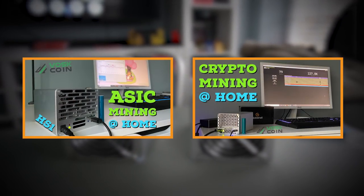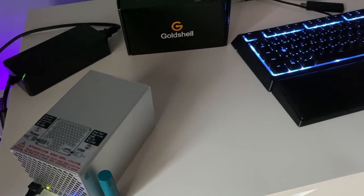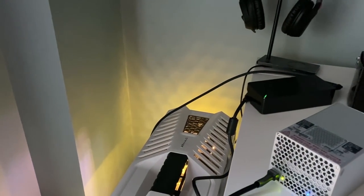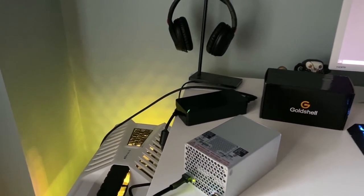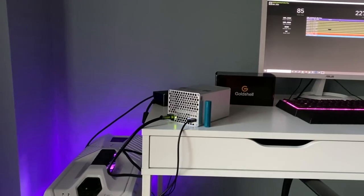Okay, we've reviewed both of these recently. They're very recent. And spoiler, these are two of the most profitable rigs on the table right now. And they're very easy to set up. They literally just use a laptop power supply to run. We have a small laptop power supply, and then we have a bigger laptop power supply for the bigger device.